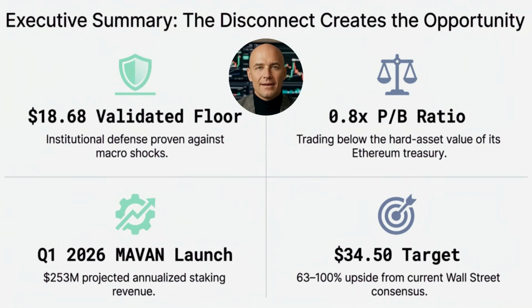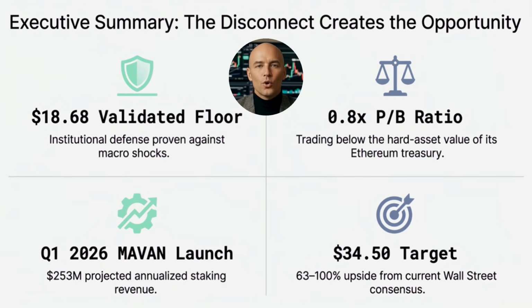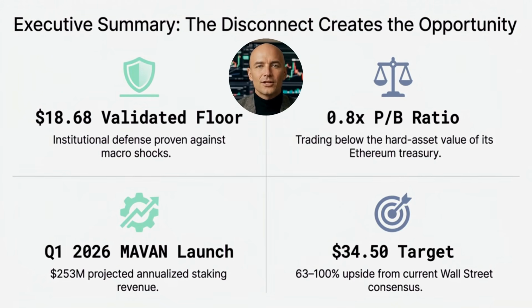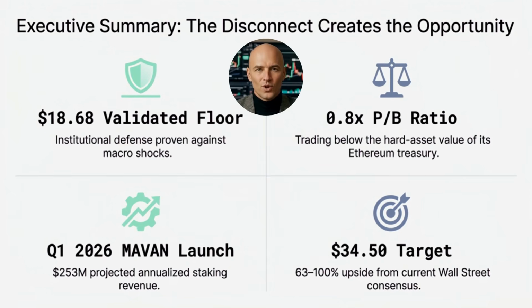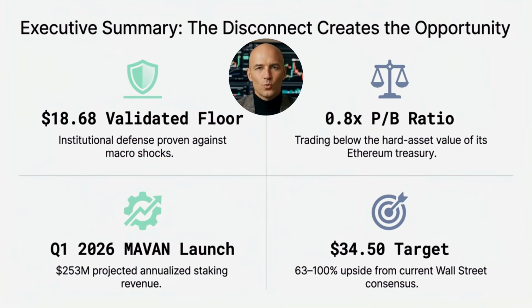Third, the MAVAN launch this quarter is projected to send annualized staking revenue all the way to $253 million. And fourth, Wall Street consensus currently puts the price target at $34.50. That is nearly 100% upside from recent lows. Now, before anyone says those numbers sound too good to be true, let me walk you through exactly what happened in the market last week, because the data is going to speak for itself.